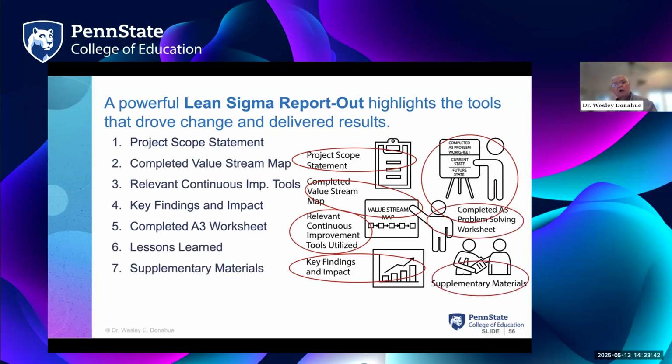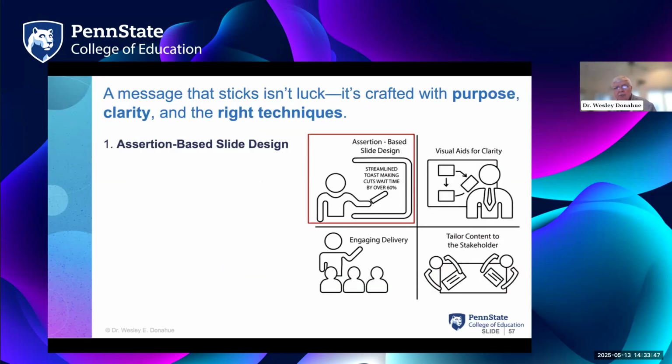So that's kind of what the report out structure would look like. But it's important to look at this: a message that sticks isn't luck. They have to be crafted with purpose, clarity, and the right techniques. First, search-based slides. Well, what is that? That's using a headline and a visual. So in this case, it could be streamlined toast making cuts waste by over 60%. Okay, now show me a picture. Visual aids, a picture's worth 1,000 words.